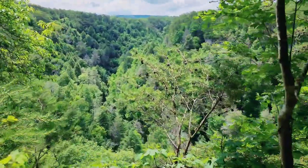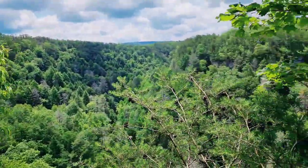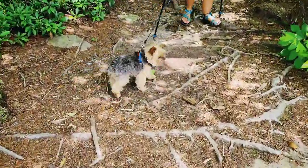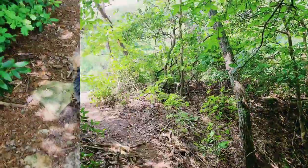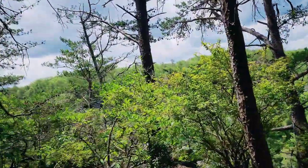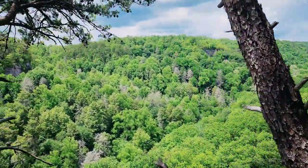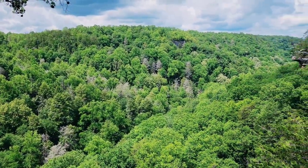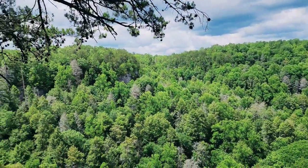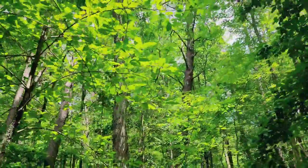Maybe this is Savage Creek Overlook. It's a bit overgrown. Not much to see here, folks. This might actually be the Savage Creek Overlook. Maybe they both are. This one looks like we might be able to see a little bit more. The water below. They sound mad.